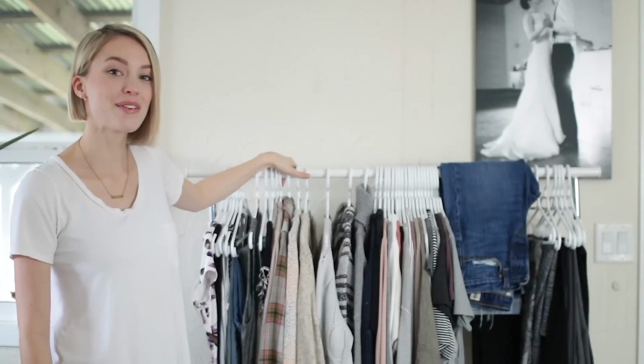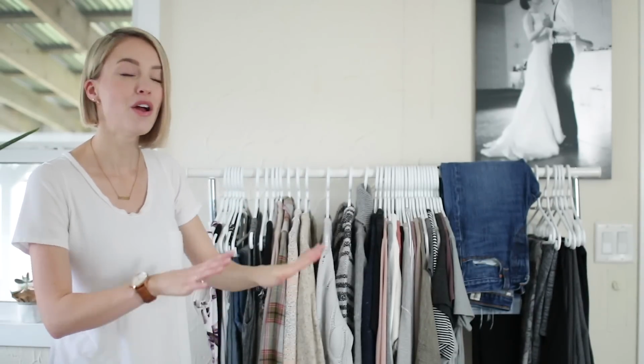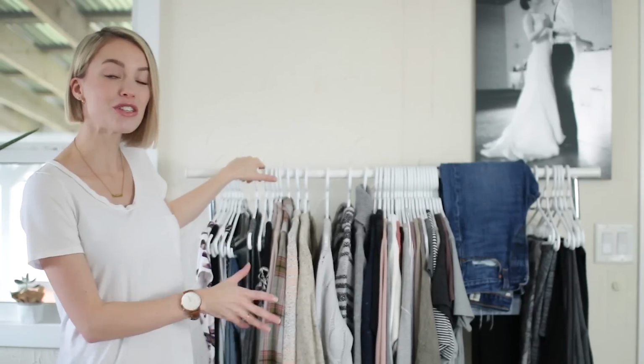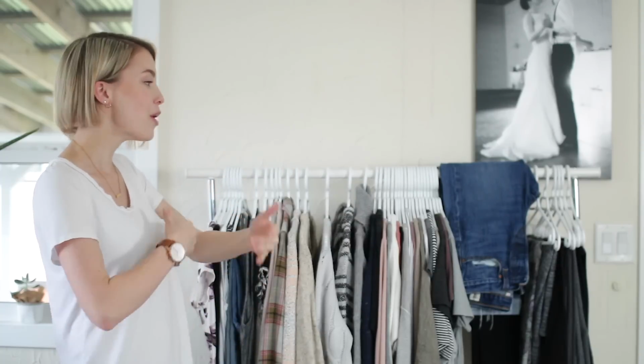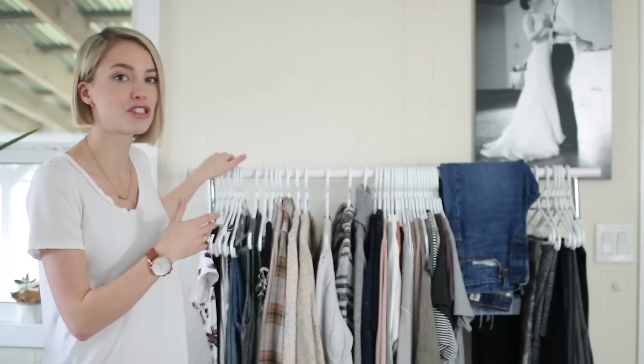So this is my entire wardrobe, not including my outerwear and my loungewear. Those I'm just going to keep separate from this video. This is all of my shirts, all my sweaters and pants, as well as my maternity clothes. So we're going to go through here. If you're wondering where this rack is from, it's just from IKEA.